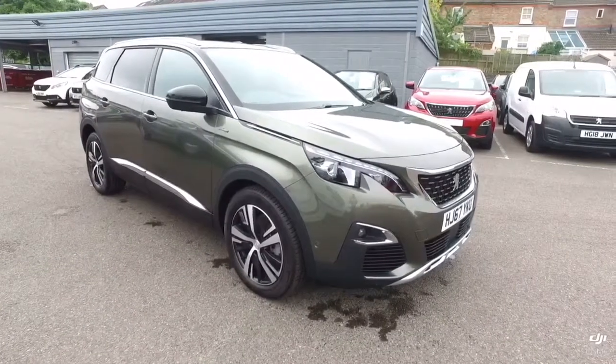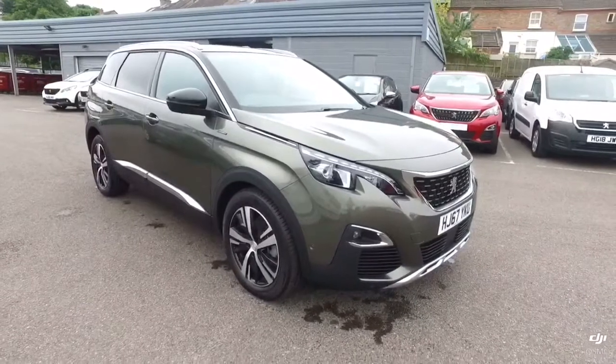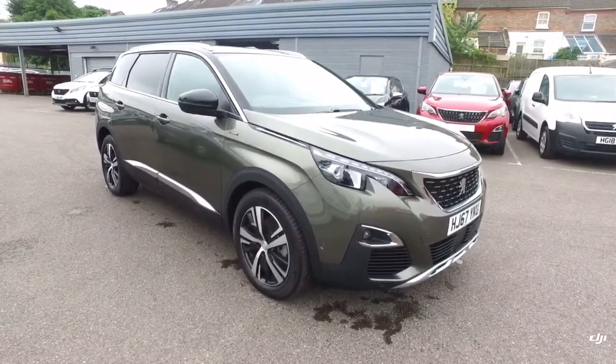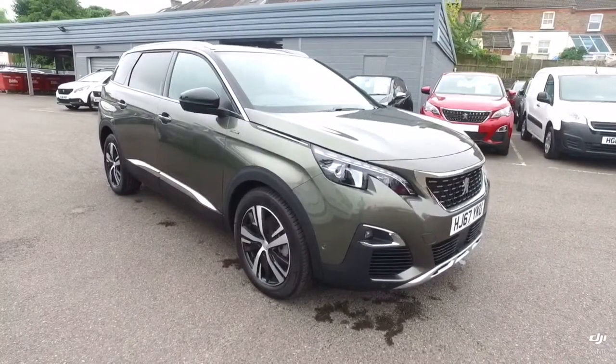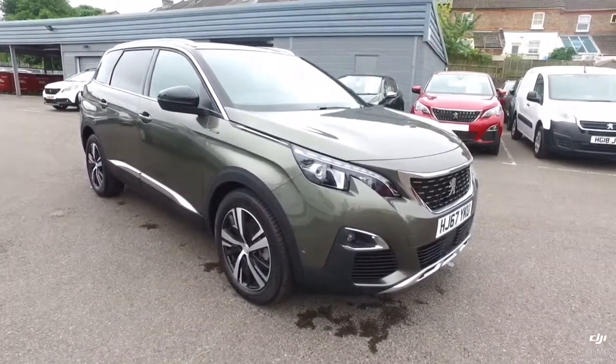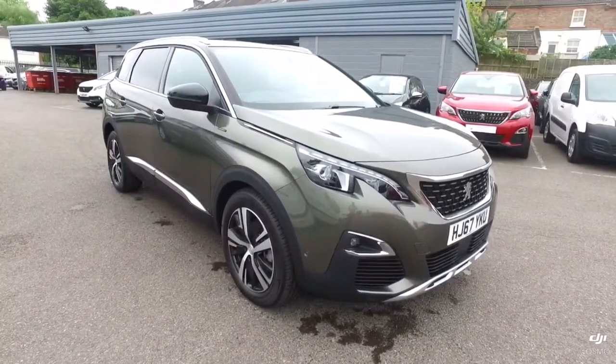The features over and above the normal GT Line: this has the Peugeot Open and Go system, so you have the push button to start and stop the car, the mechanisms on the door to be able to access the vehicle without remotes, and the smart tailgate, which uses the gesture from your foot, or for that matter from the remote, to open up. Why not come and have a look at this car?